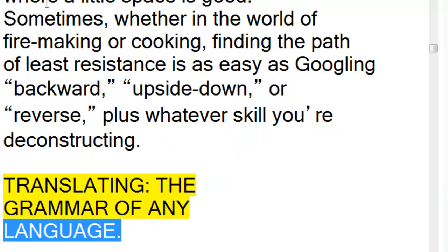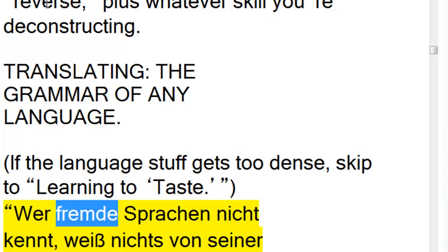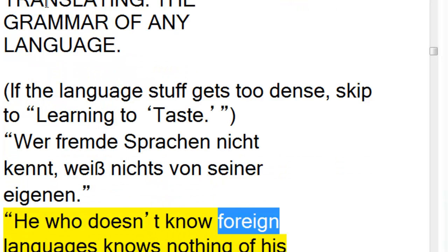Translating the grammar of any language. If the language stuff gets too dense, skip to learning to taste. For inspiration: "He who doesn't know foreign languages knows nothing of his own." Johann Wolfgang von Goethe.